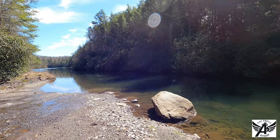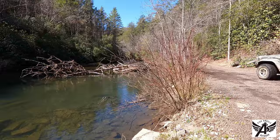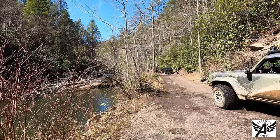But look at this water. I mean, it is crystal clear. Just a cool little place. The dispersed campground itself, there's spots along, but it's nothing to write home about, nothing special in regards to that.